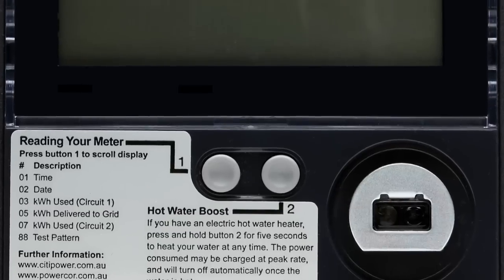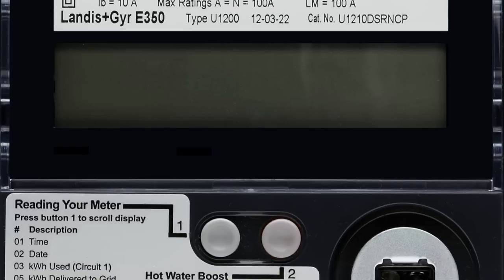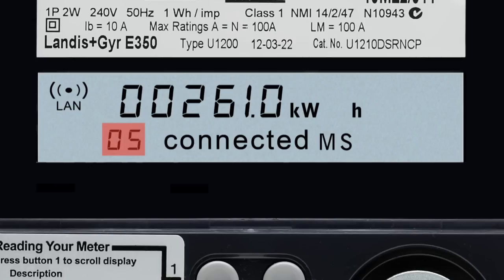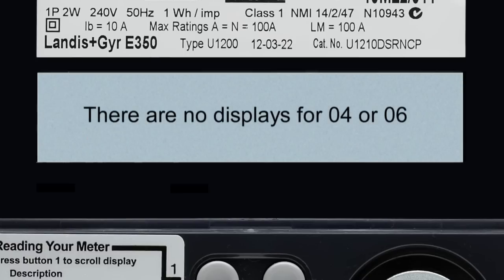The button on the left is the scroll button. Each time this button is pressed, the customer can scroll through a variety of information in the display panel. The button on the right enables the hot water boost function, explained later in this presentation. In its default state, the display panel will automatically scroll through each display after 5 seconds. These include displays for 01, 02, 03, 05, 07 and 88. Please note there are no displays for 04 or 06.